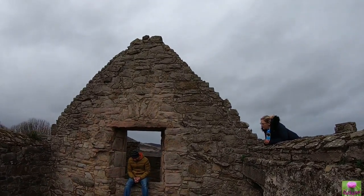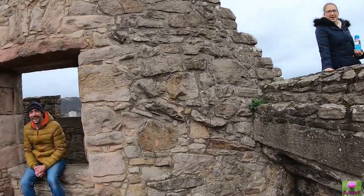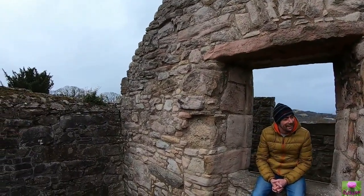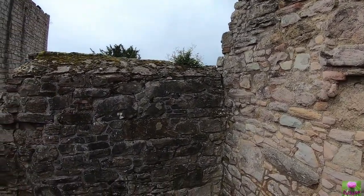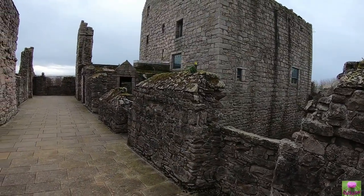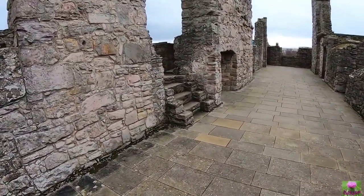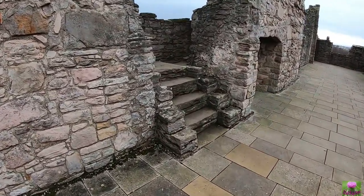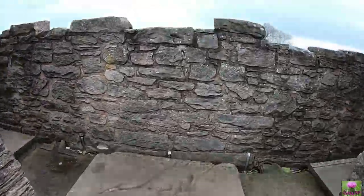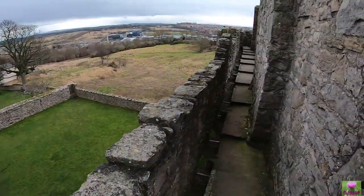And a big window where the gentleman sits down. There's another small fireplace on the right. Wow, that's a big space, huge. This is the biggest castle I've ever seen. So many rooms in it. Little rooms everywhere. That's a beautiful view as well.